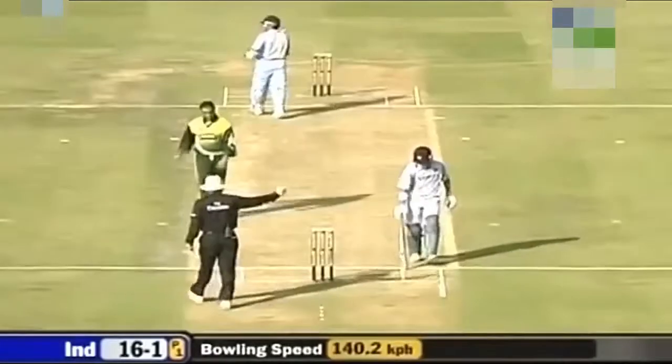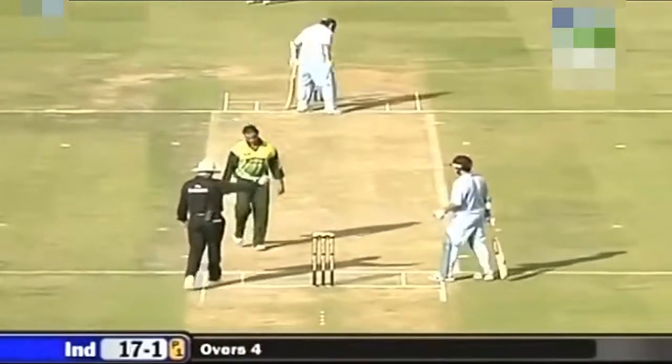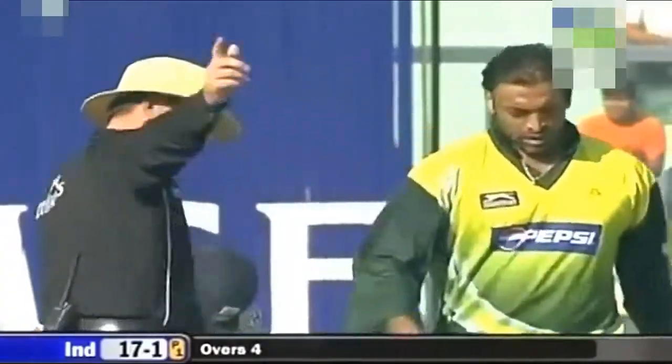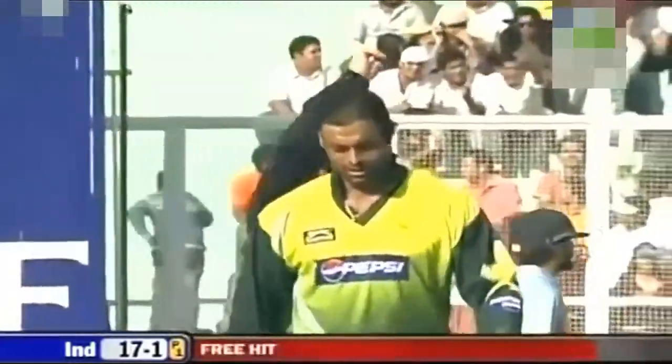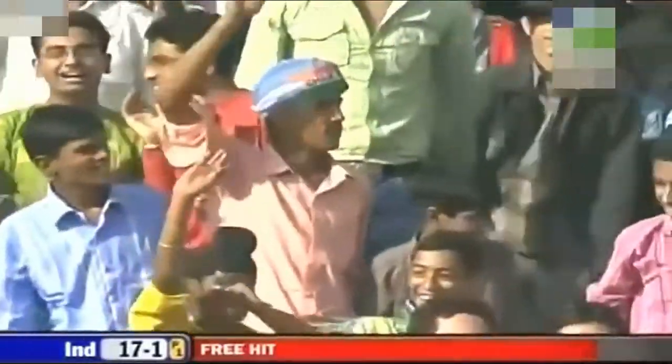Oh! No ball. So there's a bit of a free hit now available. Really, I get the impression that certainly he's not at his best. He's struggling a bit. But he did get Sachin in the previous innings on a slower delivery.